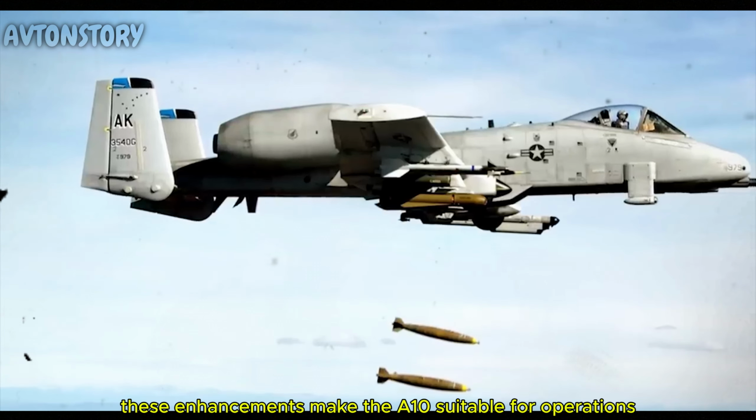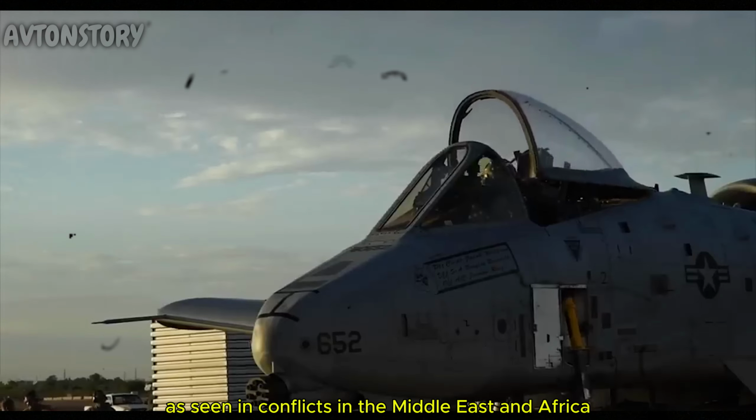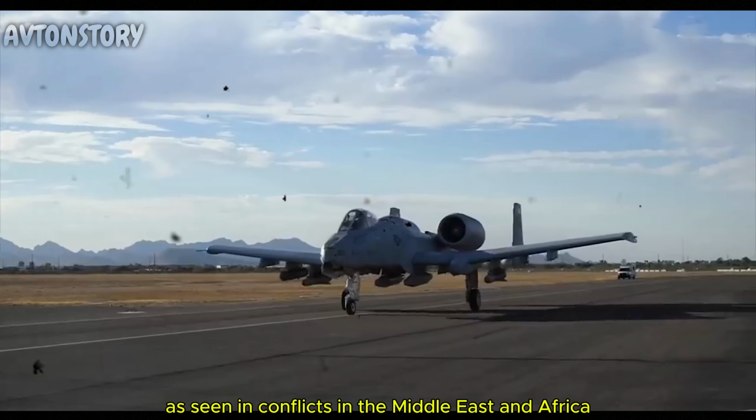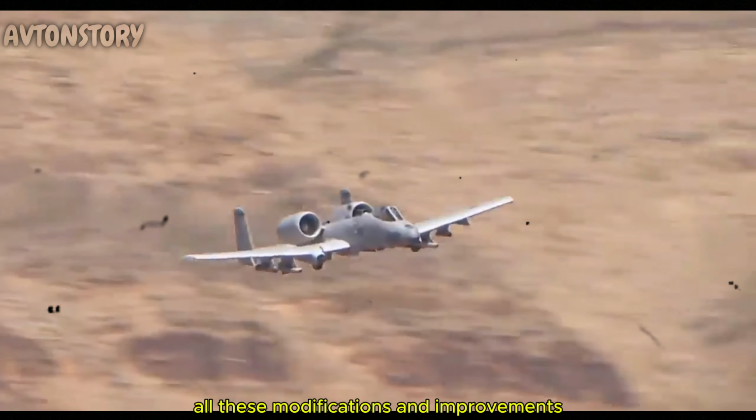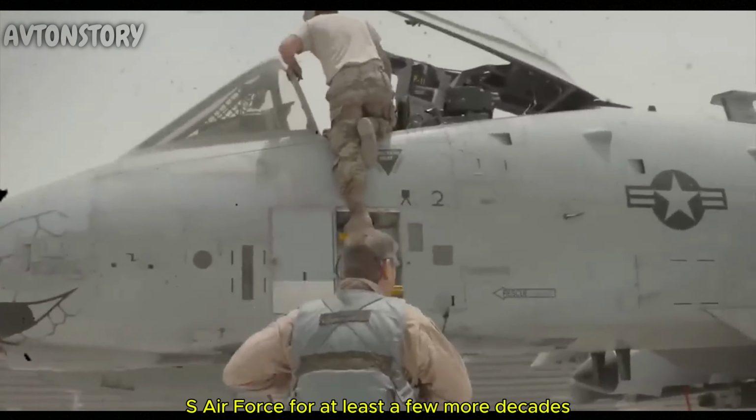These enhancements make the A-10 suitable for operations in poorly defended airspace, as seen in conflicts in the Middle East and Africa. All these modifications and improvements will allow the A-10 to remain in service with the U.S. Air Force for at least a few more decades.